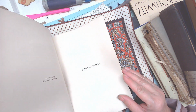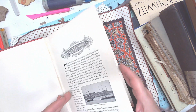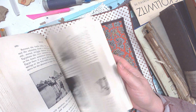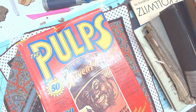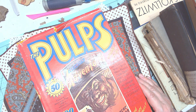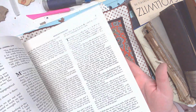And this is called The Pulps. 50 years of American pop culture, 100 full-color rare original covers, plus black and white drawings and ads. So this I thought, oh, this is going to be really good for my journals. Look at this. Wolfgang, Dr. Death. Sorry, guys. So again, a lot of good stuff in here. Ooh, that was kind of scary.